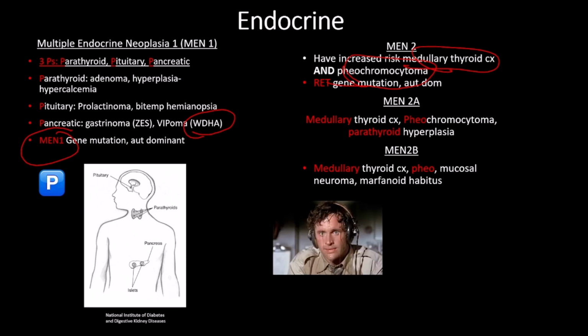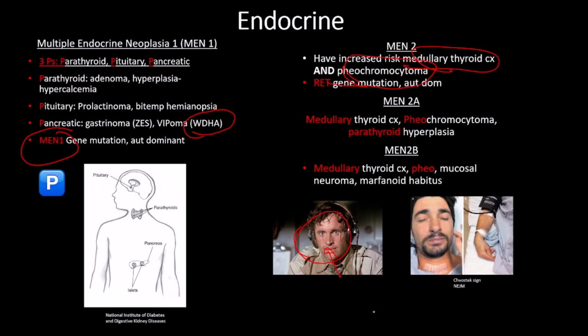All right, and this is my guy from Airplane, and you can see the sweating, flushing, and he probably has a headache right now. Those are signs of pheochromocytoma, which you see in MEN2. And then here you have signs of hypocalcemia, with twitching when you tap on the facial muscles, which you can see with medullary thyroid cancer because of calcitonin production.